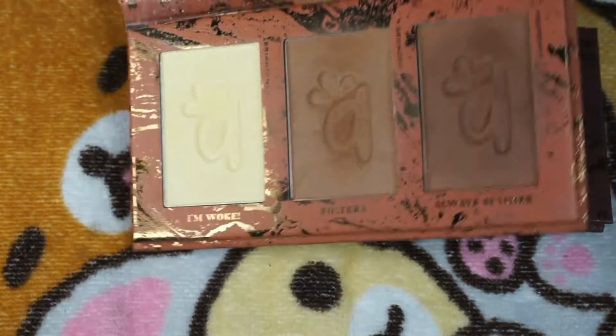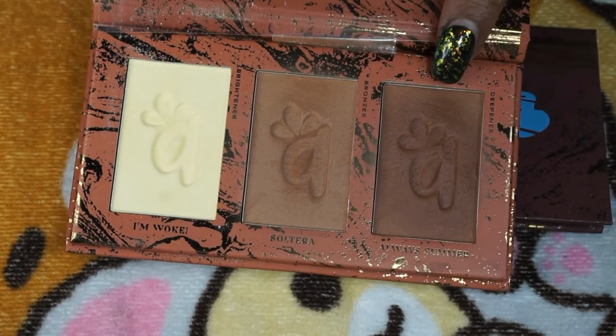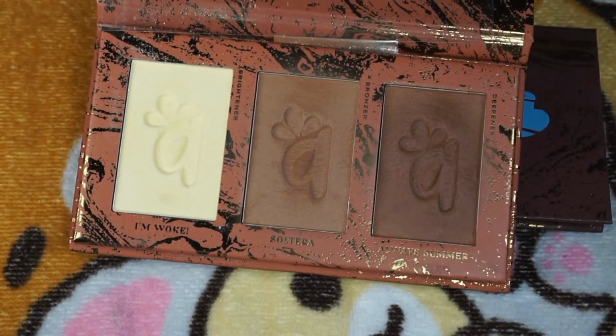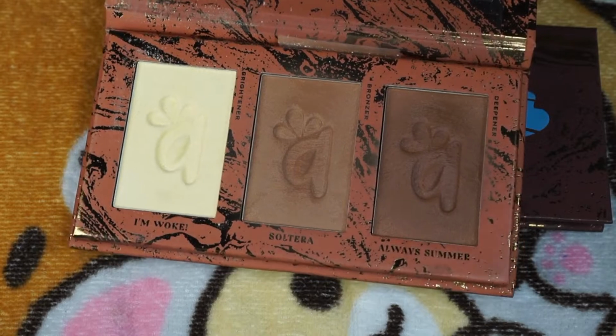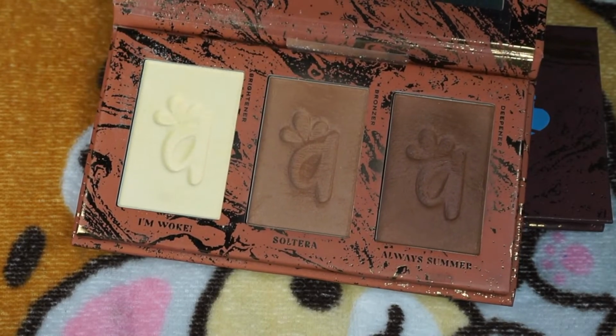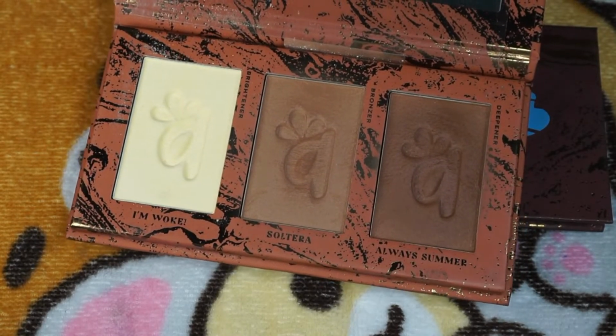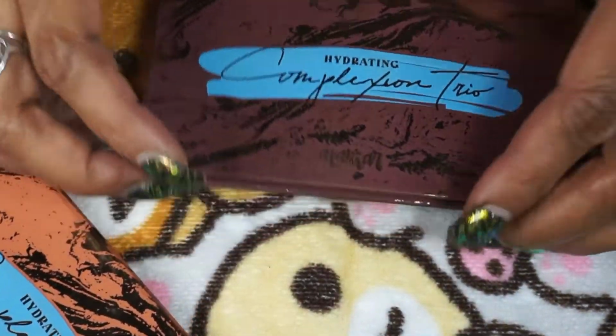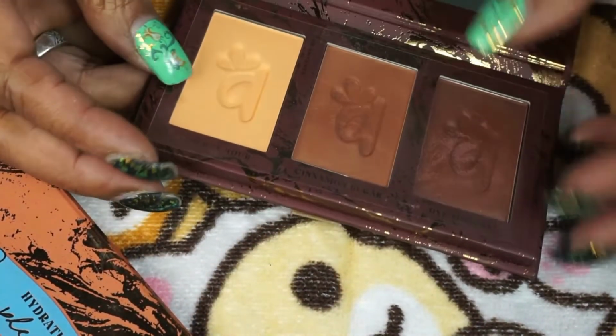There we go. This looks darker on camera, but it's got more red in it, so I just mix them together to use as a contour. I can kind of use this one as a bronzer, but I just mix them together for a contour. And then this one is the deeper one.